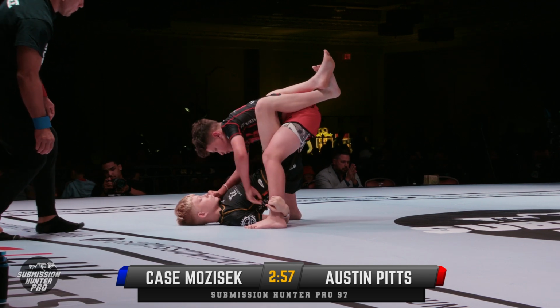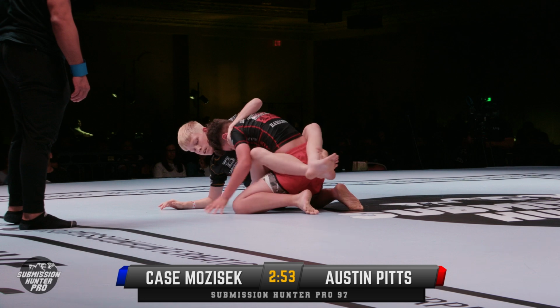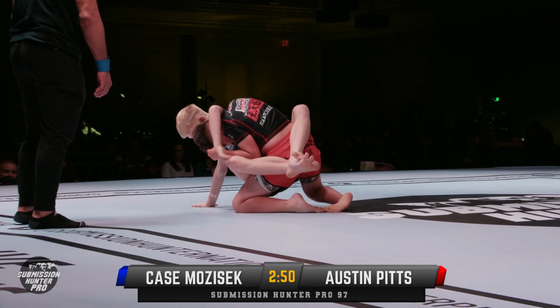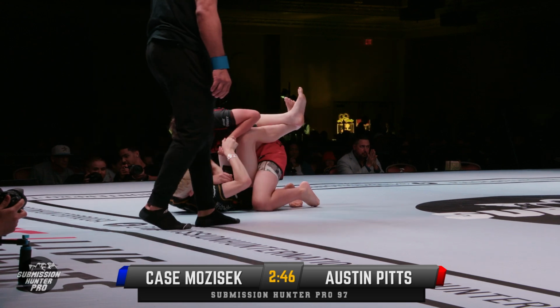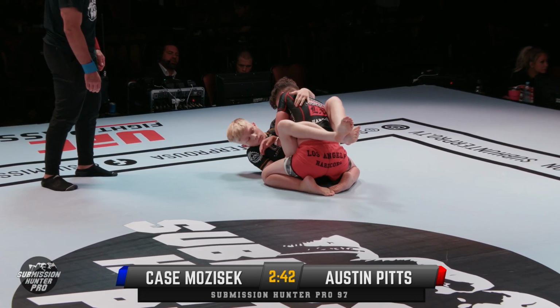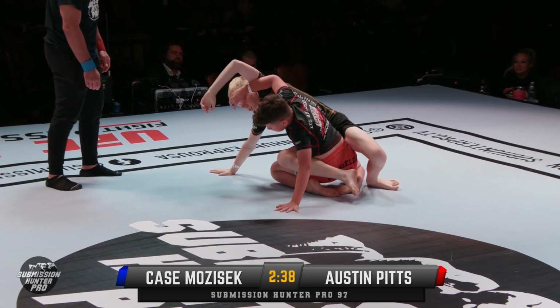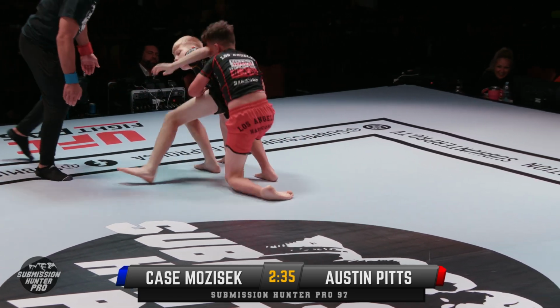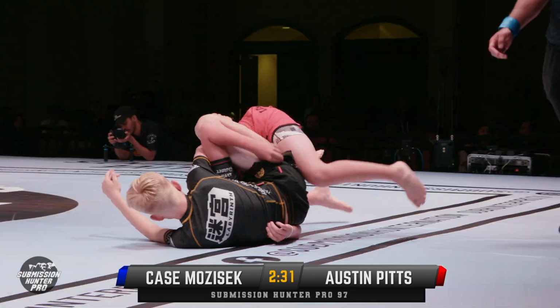I suppose Case isn't looking for that armbar, but it looks like he'd prefer to be on top. Look for the back take. Trying to control that wrist for a possible triangle. Oh, nice. Didn't quite commit. This Pitts, it's a nice little body lock drag down.